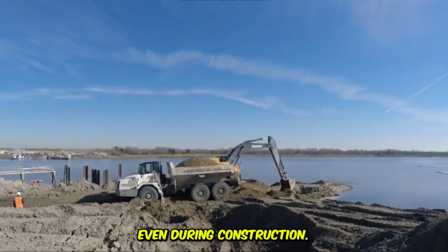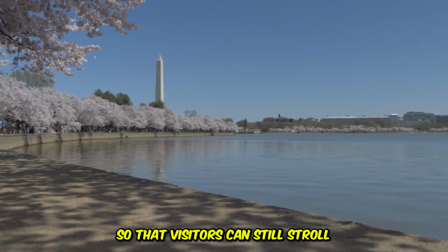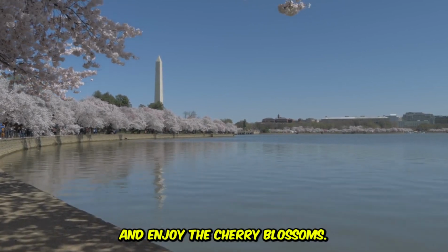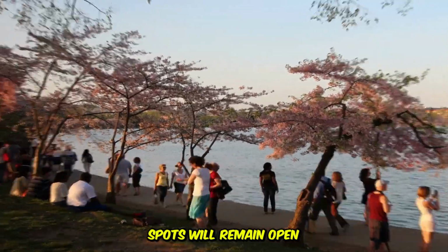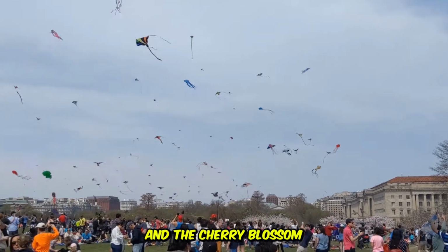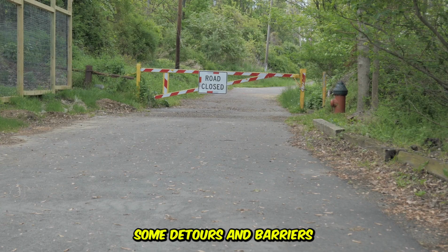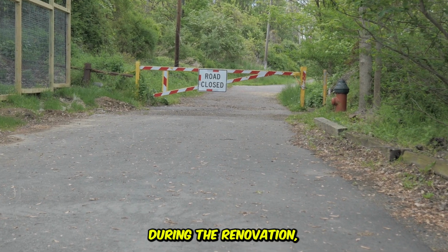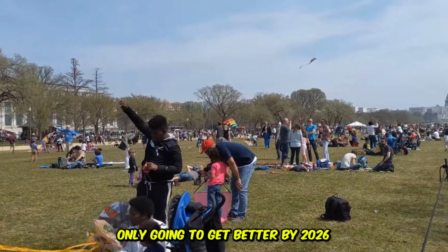Even during construction, the festival will go on. Temporary pathways will be set up so that visitors can still stroll around the basin and enjoy the cherry blossoms. The most popular viewing spots will remain open, and the festival's signature events, like the Blossom Kite Festival and the Cherry Blossom Parade, will still take place. So while there may be some detours and barriers during the renovation, the festival isn't going anywhere. In fact, it's only going to get better.